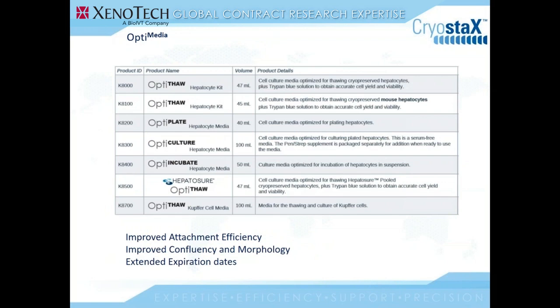We also offer all of the support media for use with our hepatocytes. We strongly recommend using our media as we use our own media for characterization of the hepatocytes. And use of our media is the best way to reproduce the results given in the lot-specific data sheet. Using our media and our approved protocol, we can be much more helpful with technical support if we know exactly what you've done and what's in the media.